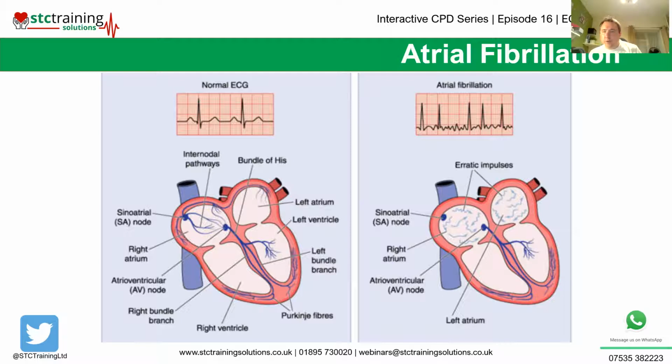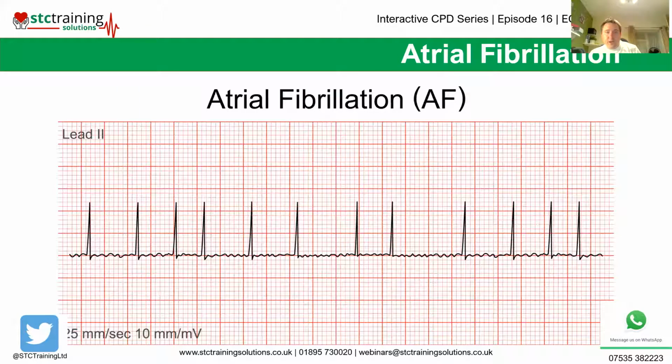So that's what's going on. That is atrial fibrillation. This is what it looks like if you were just to print out a lead 2. Can you see there the R waves are relatively close together? They're quite fast, and the distances between them is changing. So that's a fast, irregular rhythm with a wobbly baseline. You can see that kind of irregular fibrillation going on. No discernible P waves. That is diagnostic of atrial fibrillation.